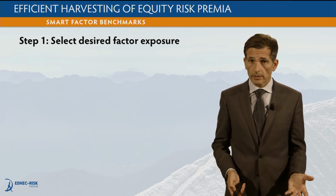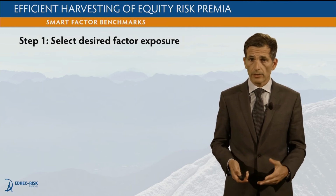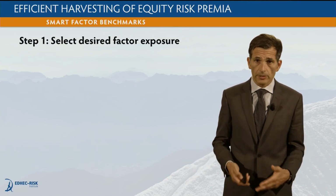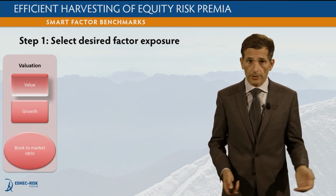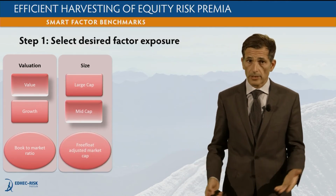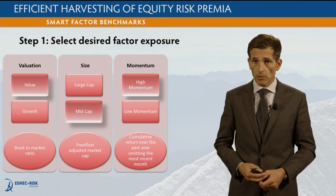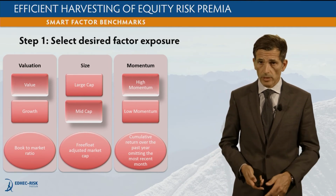Step number one, an asset owner, let's say the CIO of a pension plan, is going to express a desire over the kind of factor exposures that they like or that they think are good for them as a function of their goals, of their liabilities, of their objectives, of their constraints. You can think about value as a potential tilt. You can think about size as another potential tilt. You can think about momentum, winners versus losers, as a potential tilt that you would like to get exposed to because we have seen accumulated evidence that momentum is rewarded in the long run.